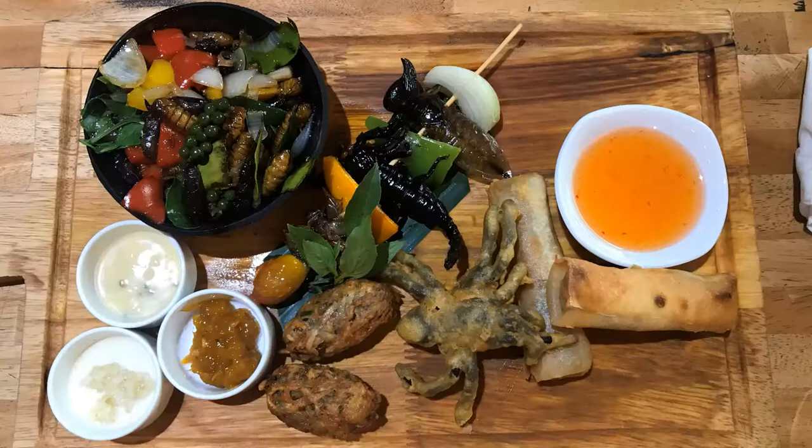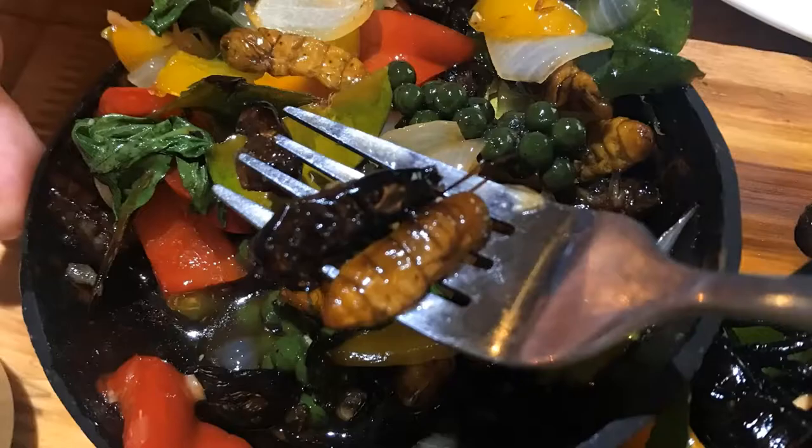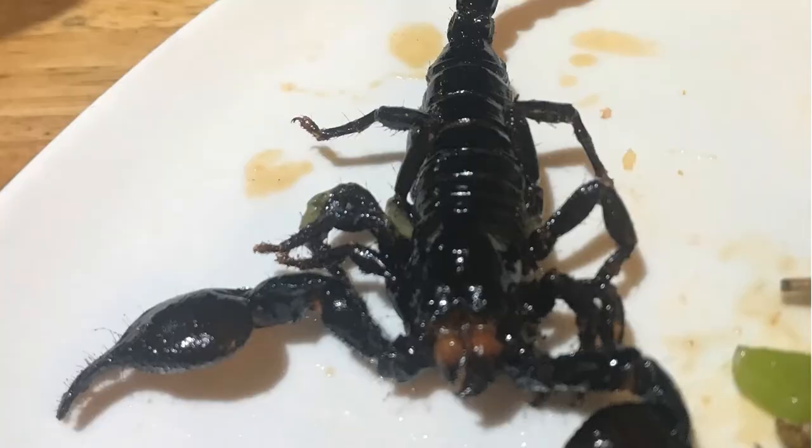And this leads us to the Bug Cafe, where we sampled 6 bug dishes. We tried a cricket salad, a raw scorpion, a giant water beetle, a silkworm kebab, a deep-fried tarantula donut, and an ant spring roll. I have to tell you guys, eating the scorpion, I cannot recommend. It was hard, chewy, and tasteless.